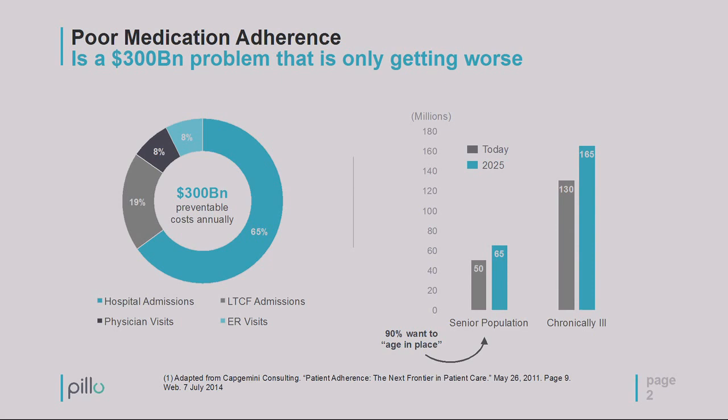So the first problem we're addressing is that one that we all know very well. Medication non-adherence creates over $300 billion in avoidable healthcare costs each year. And the second problem is the absence of health and wellness touch points in the home. As our population gets older and lives longer, the number of patients with chronic conditions will rise. And in the current health system, our touch points and points for data collection occur at periodic office visits or during hospitalizations, at which time it's already too late.